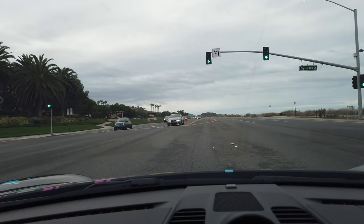You know what's crazy is the shifts. I'm still not used to the shifts because I'm used to my single-clutch transmission in the Aston, which you guys know bangs out the next gear, whereas this just goes smoothly through the gears. So we're almost to Aston Martin. We're going to roll through and see what cars they have.